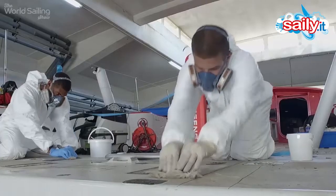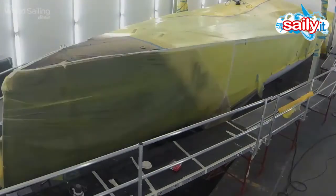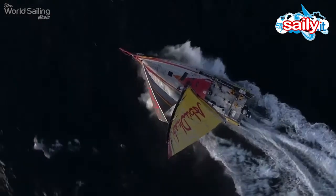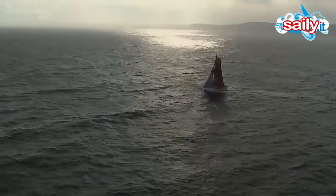Of the 8 boats that will be on the start line this November, only one is brand new. And yet so far, none of the teams that competed in the last race have chosen the boat in the new wrapper, or indeed the boat that won the last race. Such is the confidence they have in the fully refitted fleet.